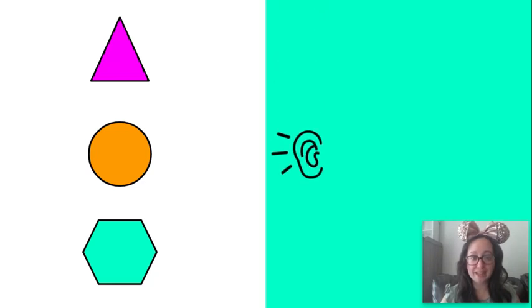When you see this ear come up, you know that you need to use these ears and make sure that you can help me figure out what shape I'm talking about. I'm going to give you clues. So let's look at this one. We see 3 shapes. We see a purple triangle, an orange circle, and a teal or blue hexagon.